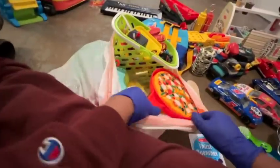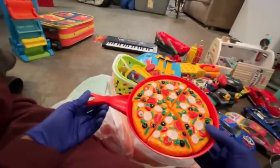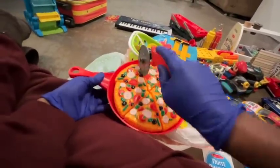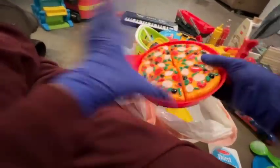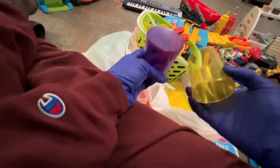And then we have this little cool, okay. So we have this pizza right here, you guys. And this is the pizza cutter. Yummy pizza. Yes, yummy, yummy pizza. So there we go. I love pizza. You love pizza, baby? Yeah. Look at that. Pretty cool. All right. Well, I know you love pizza, and I'm so glad that I was able to find this stuff for you.